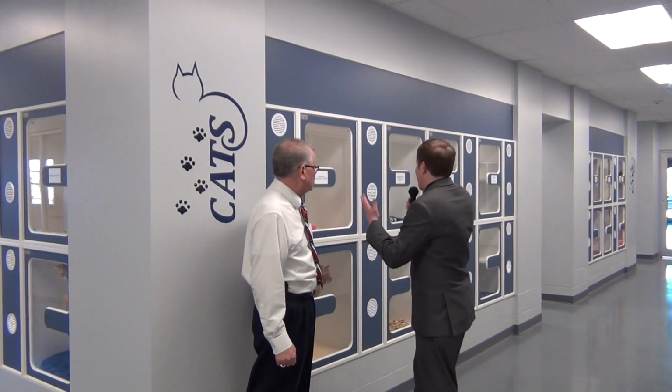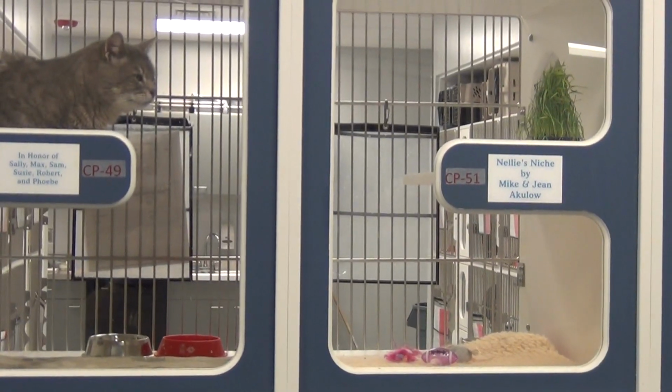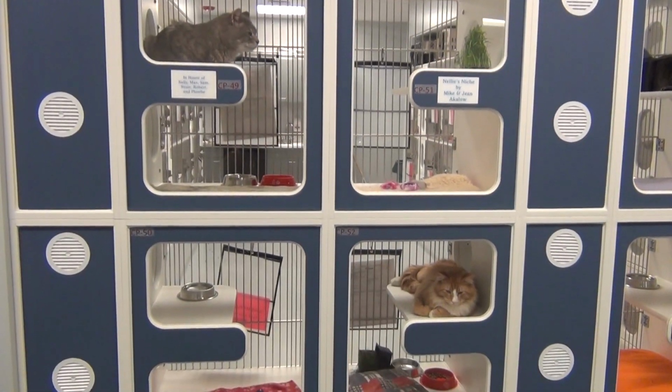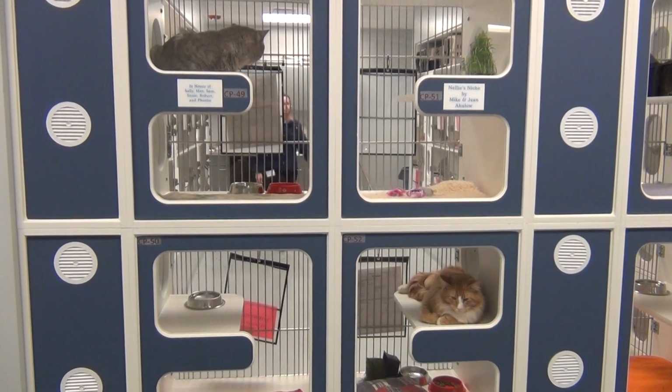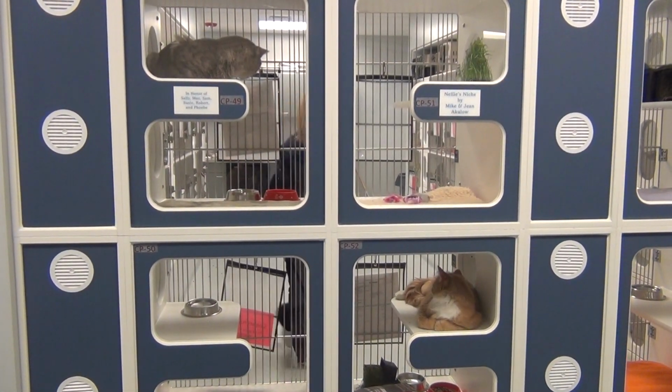So we got the truth about cats and dogs over here. We're in the cat condo section. Tell us a little bit about this. Well, these are really their apartments, and it's really been nice for us because, again, behind the glass we see they come to the front so that they can show themselves off, and that's really helped cat adoptions increase in the time that we've been here.